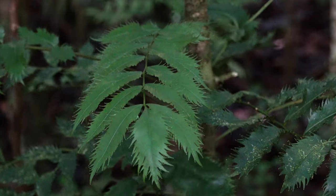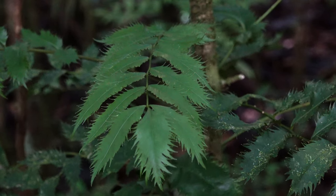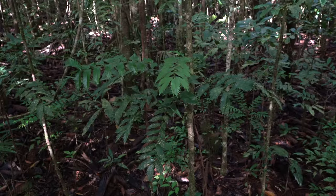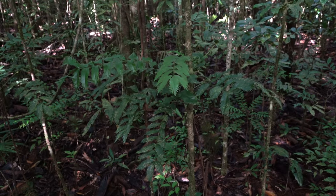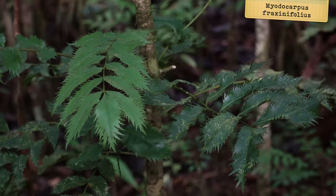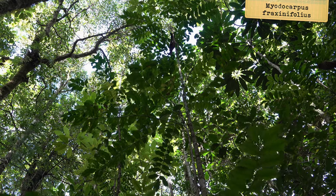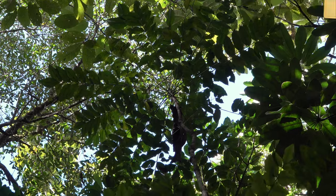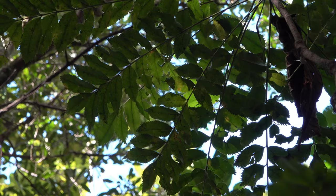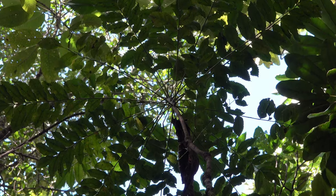It's a member of Araliaceae. We can see this from the insertion of the leaves. But it's very special with the leaflets. It seems it's a Myodocarpus, but the genera have been transferred. But Myodocarpus fraxinifolius is a good name because the leaves are just the same shape, pinnate leaves, as the many Fraxinus species.